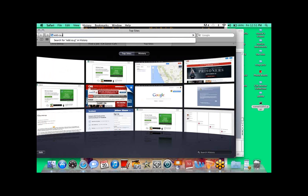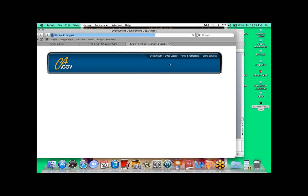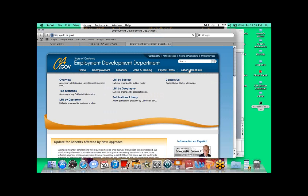And if you can still see my screen, correct, Kate? Yes, yes. Okay, I'm trying to pull it up right now so that viewers can see the website. And right here, what I'm hovering over is the labor market information. So you can pull up any statistics that you're looking for, any subjects by geography, and you can analyze a lot of the data they have on there as well.